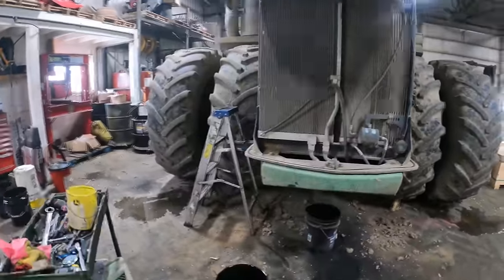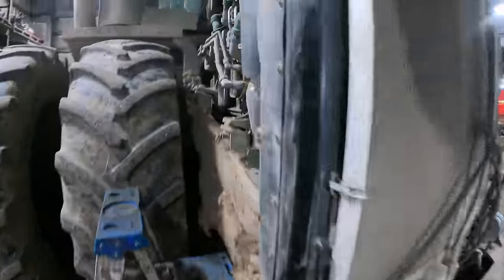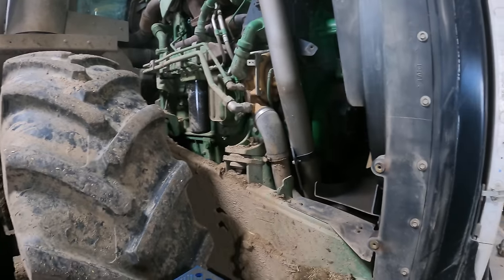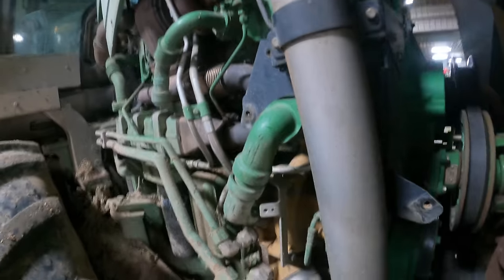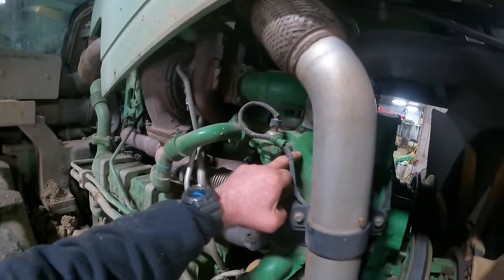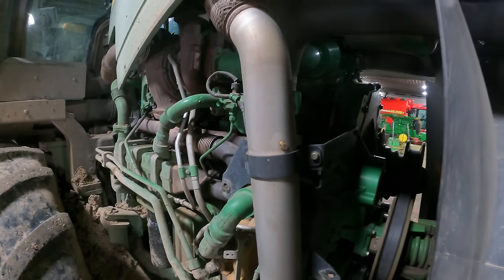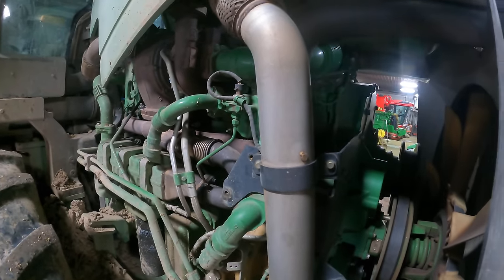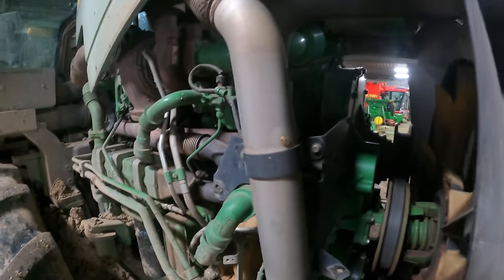All right, so we are draining the coolant out, and we've got some guards and stuff already removed from this side here. We need to get to the thermostat housing, which is right there. So I've got to take some other stuff off, then we'll get into it. Hopefully this goes rather easy.